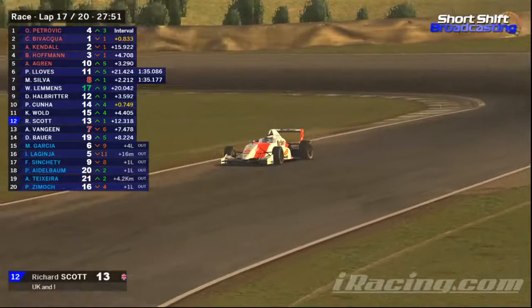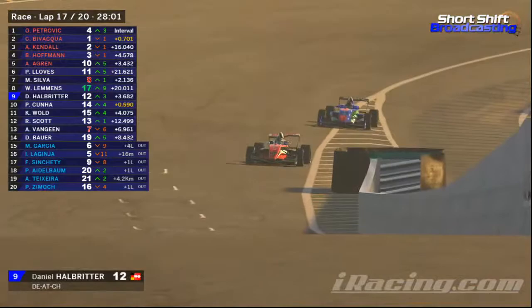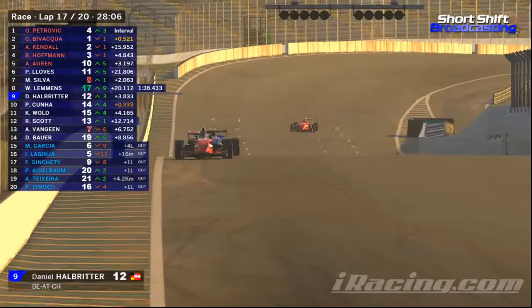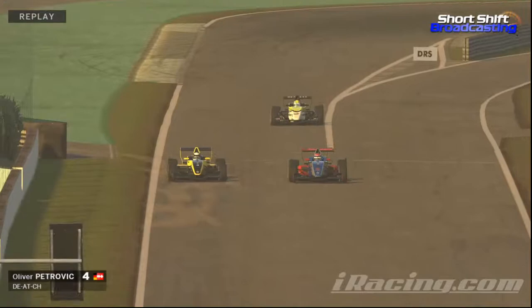Let's take a look here at Scott running quite by himself here behind Casper Wold. And then it's Cunha. And it looks like Hallbritter has passed Cunha here. We missed that. But he's brought it by Cunha. I'm sure Cunha may have had a little incident. And it looks like Petrovic had a little trouble with a back marker here. And he does pass him. It seems like they touched wheels.